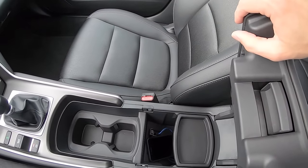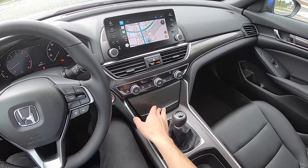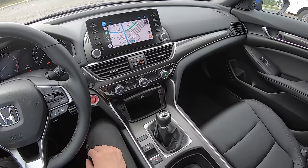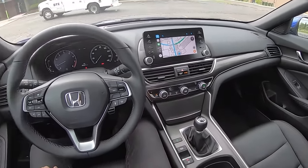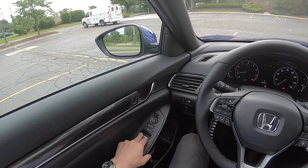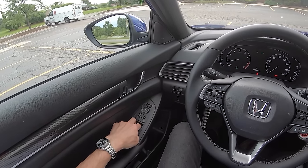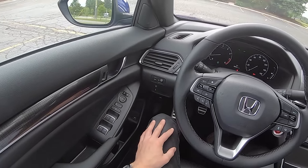A little bit of storage here for your mobile device, a couple of cup holders, another storage bin in here, and lots of spaces to charge your phone and keep your devices at full battery. A couple of automatic windows here up front. The rears are touch only. Everything is just laid out really well.